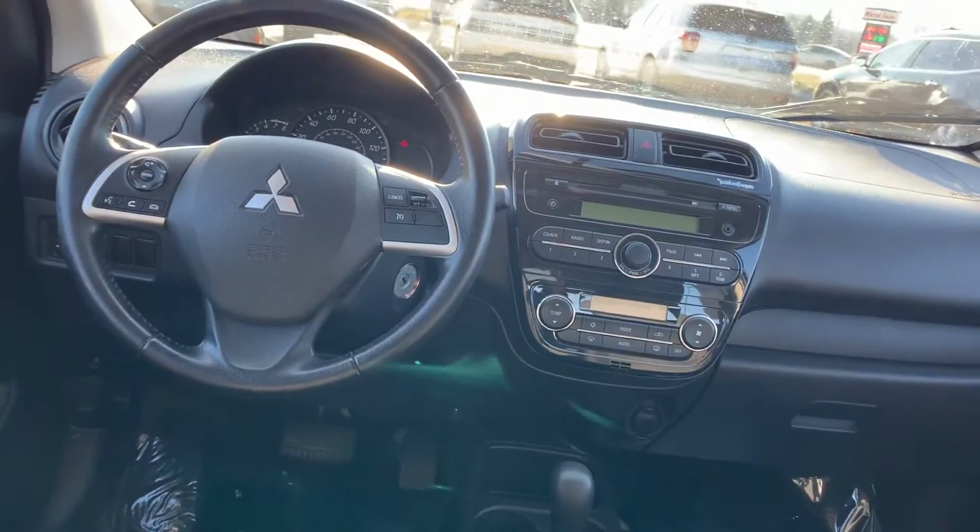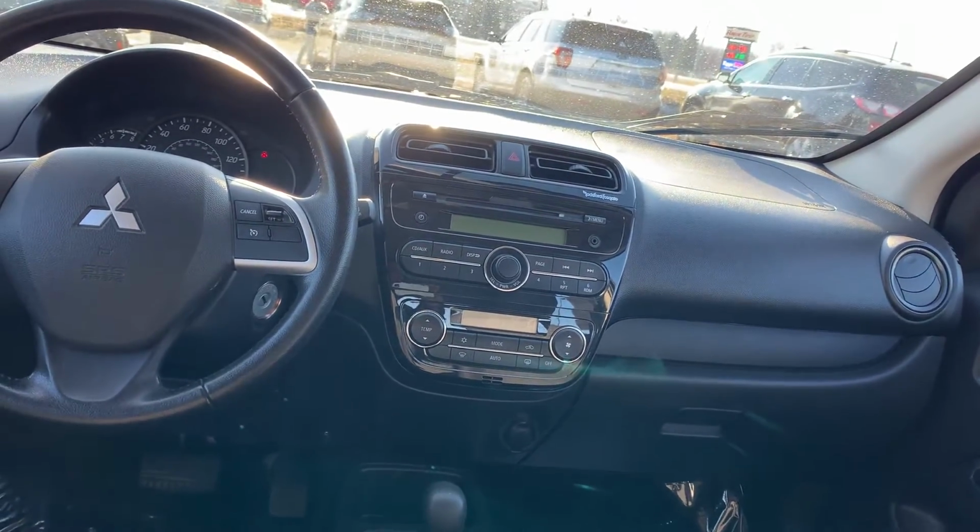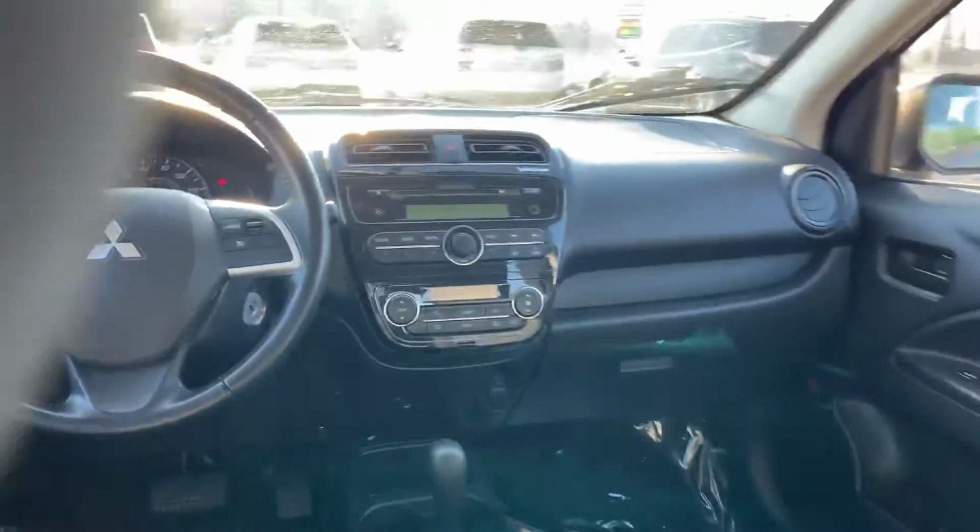And then I just want to show you the inside. Super clean, it's got your cruise control, tilt, power windows, power locks, everything on the inside. And again, the inside is super clean.